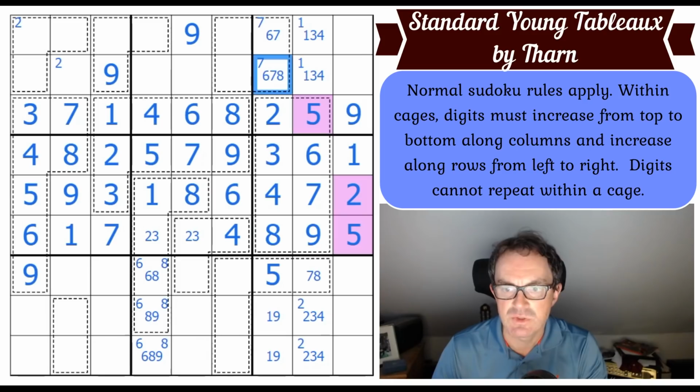This 8 is not that useless. So we've now got a 6, 7 pair in the 4-cell cage here. This 7 is done. That's got to be... that's an 8. That gives me a 6 over here. Good. Doesn't disambiguate the 8 and the 9, though.